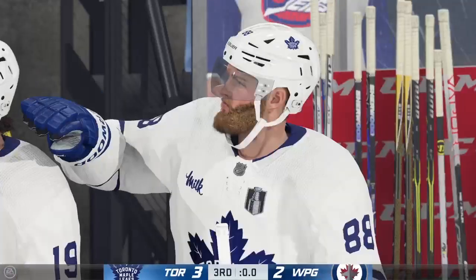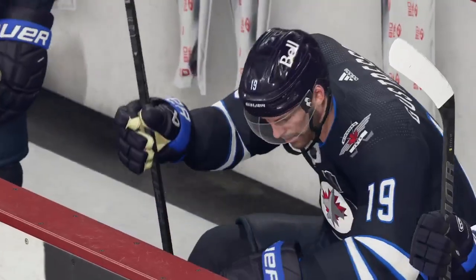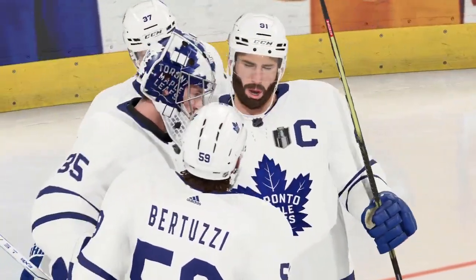Just a great heads-up read at center ice. And that's all she wrote on this one as we are in the books. And with the victory, the series lead now shifts to a 2-1 advantage on their side.